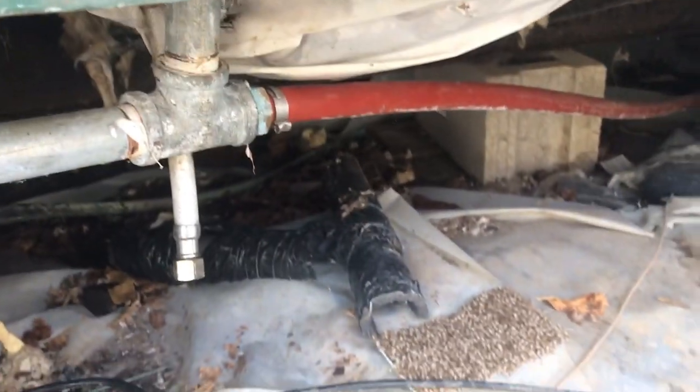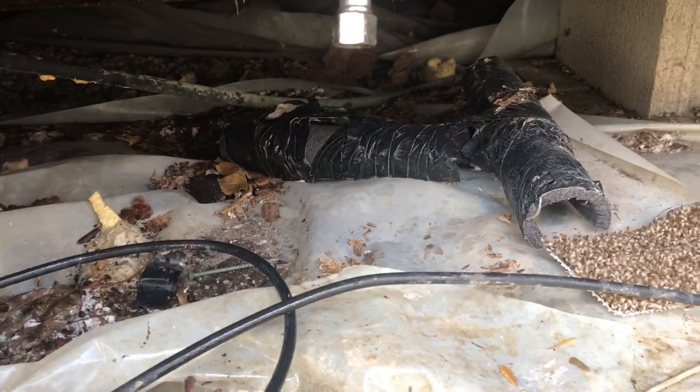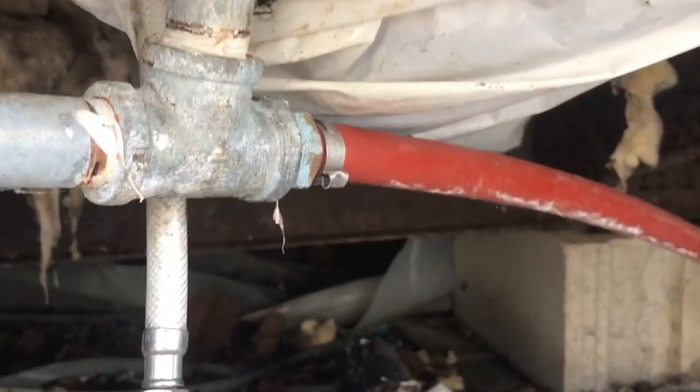Wow, that looks so much better than whatever was wrong with it. Oh yeah, finally got that done. I don't know why they never took this off the trailer, but like, look at all this stuff. What is that? I don't know. I'm just glad that's fixed.